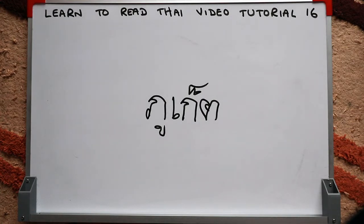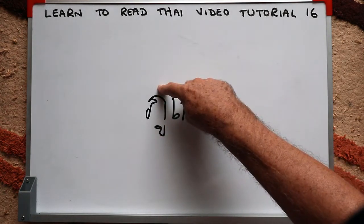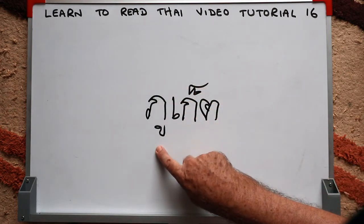ภูเก็ต. I think everyone will know that place. The tone rules for the first syllable, we have a low class initial consonant, and it's a live syllable, so it just makes a mid tone.